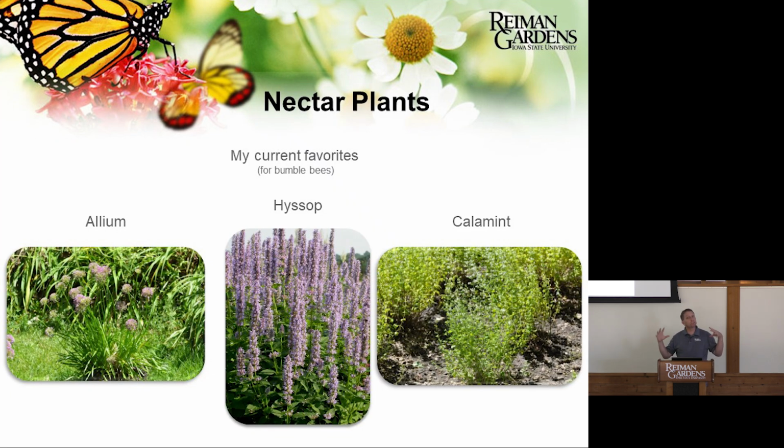Now, I'm not just going to push our butterflies and what's great for them. I also want to promote the pollinators. And so these are 3 of my favorite plants for some of our bees and flies. And so alliums, hyssop, and calamint. I mean, the number of different pollinators that are drawn to these plants is impressive. And so there are 3 that I think anyone that wants something fun that'll help pollinators, these are my 3 picks. I love all of them for what they do and the diversity of things that utilize them.